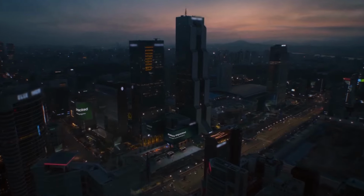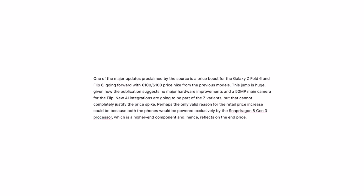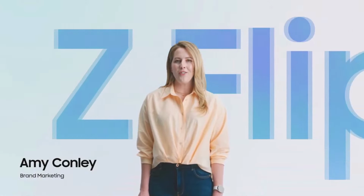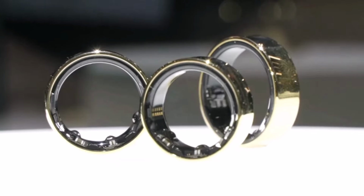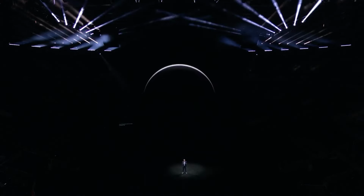A major update from a source indicates a price increase of $100 for the Galaxy Z Fold 6 and Flip 6, despite no significant hardware improvements and a 50-megapixel main camera for the Flip. The price hike is possibly due to the exclusive use of the Snapdragon 8 Gen 3 processor in both devices. Contrary to earlier reports, there won't be a Fan Edition or any other foldable variant at Unpacked 2024. On a positive note, the Galaxy Ring, the first smart ring, might be launched at the event. Whether these claims are accurate or not remains to be seen.